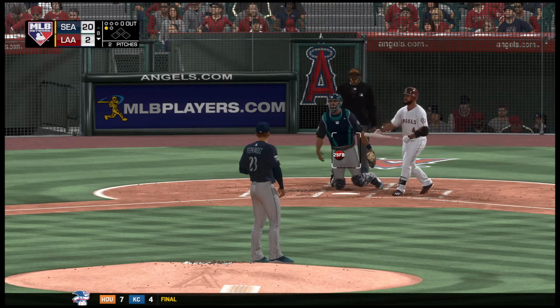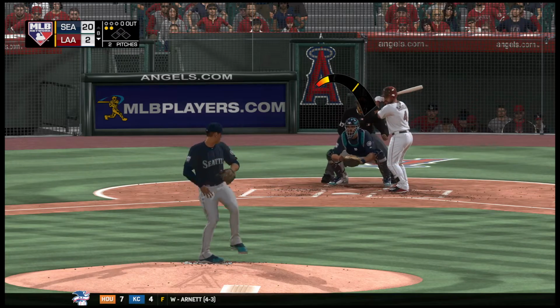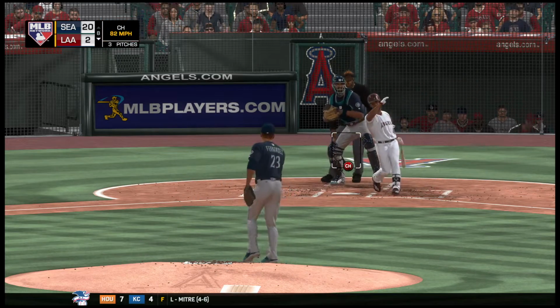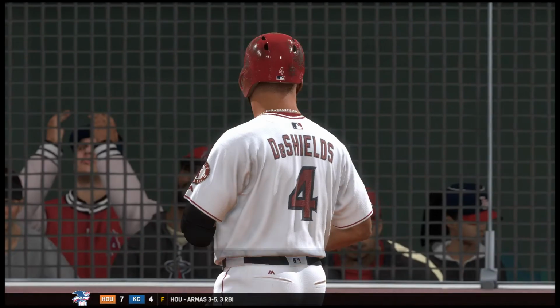Another one fouled off, and he's quickly behind 0-2. Now the 0-2 pitch. Got him. And that's the third time we've written a K next to his name in this one.